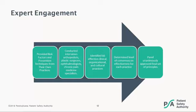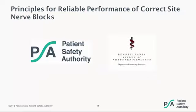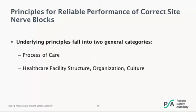The 66 wrong site block prevention practices were reviewed and rated by the task force members. The multidisciplinary task force of practicing clinicians unanimously approved a final set of 21 principles leading to the more reliable performance of correct site nerve blocks. The principles proposed 12 process of care practices along with 9 healthcare facility structure and culture of safety practices.